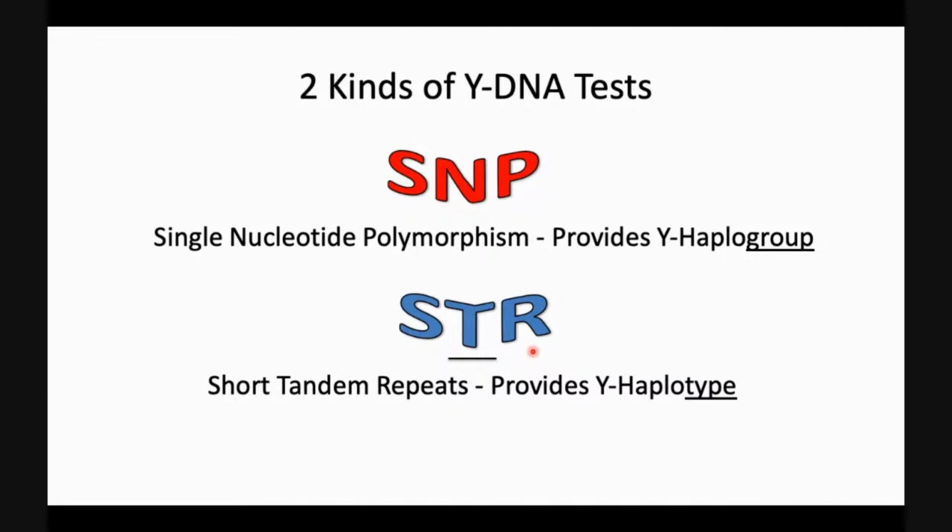So the same thing back when we compared Y37 to Y111, where there's not a huge amount of difference. With the 111, you would get a finer definition and be able to see closer matches. But here, it's gone way beyond that to find extremely close matches.